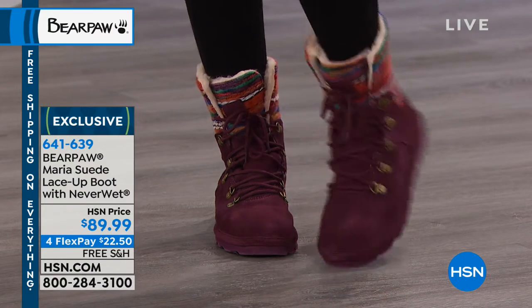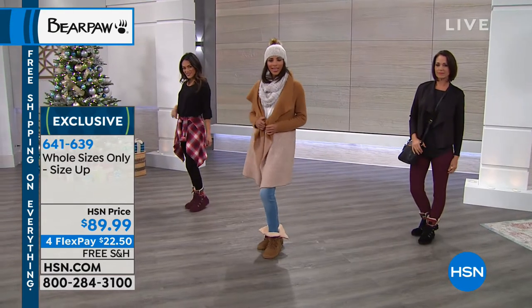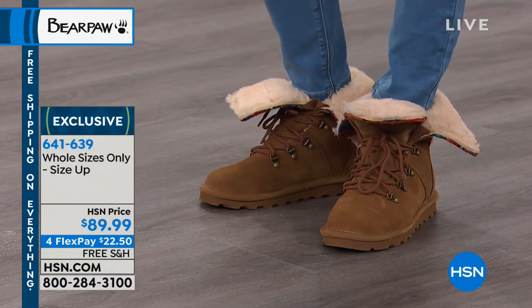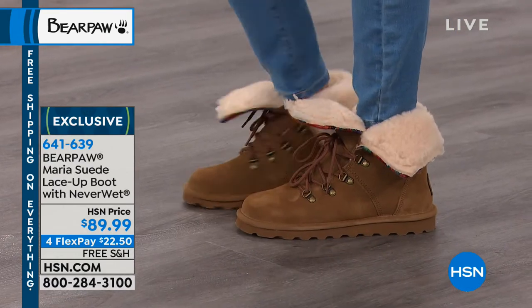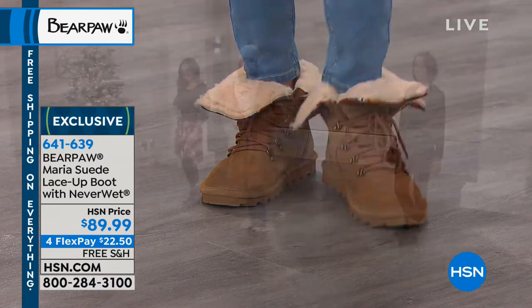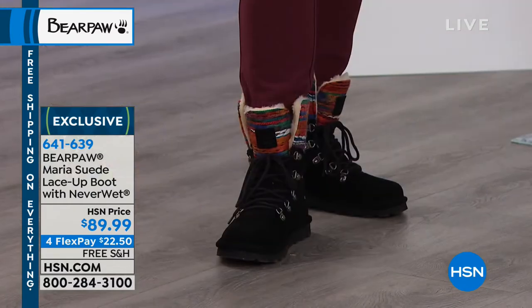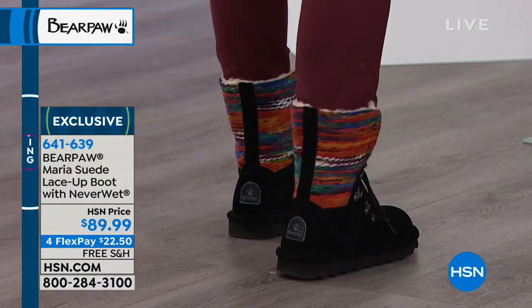But these aren't just good looking. That's the thing I love about BEARPAW. They actually have that water repelling treatment on them. So they're gonna stay this good looking and they're nice and warm too. That's exactly right. We always say live life comfortably. First and foremost, we want you to be comfortable. Genuine sheepskin footbed, wool blend lining, that wonderful rubberized outsole. But we want you to look stylish as well.